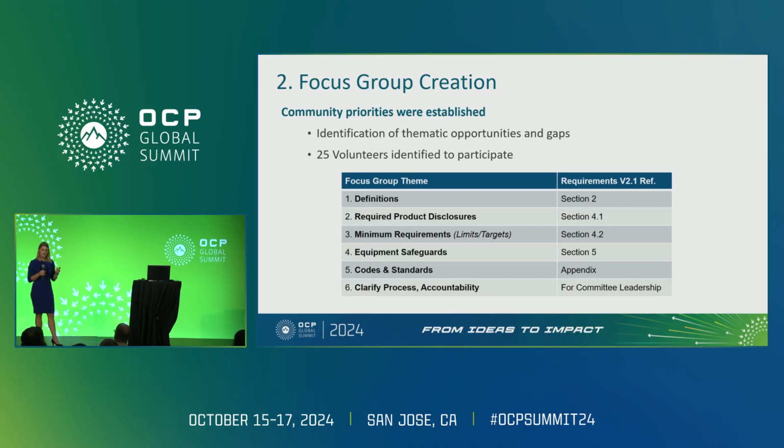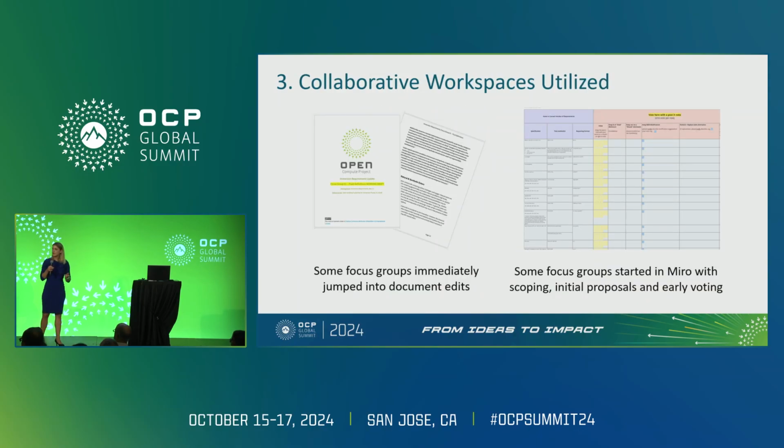They're focused in 6 different areas that you can see on this table. It allows us to work in parallel and to accelerate our progress. We have collaborative workspaces that allow people independently to be able to contribute their ideas, their recommendations, and not have to wait until the next meeting to do so.